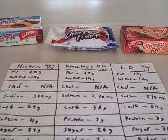How is it that it has more protein than the other 2? Oh, that's easy. I checked the ingredients. It actually has soy and other products that give protein to it. I didn't realize that only 1 gram was given by soy.